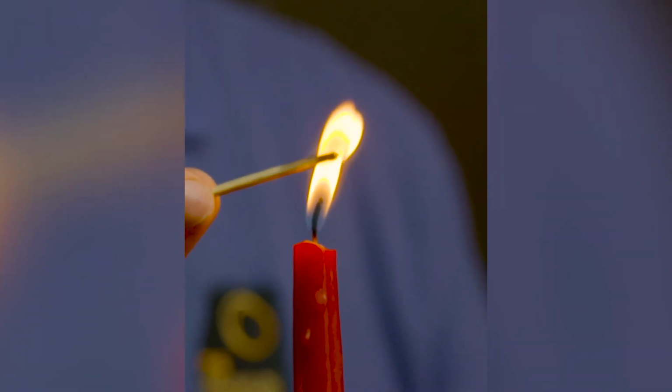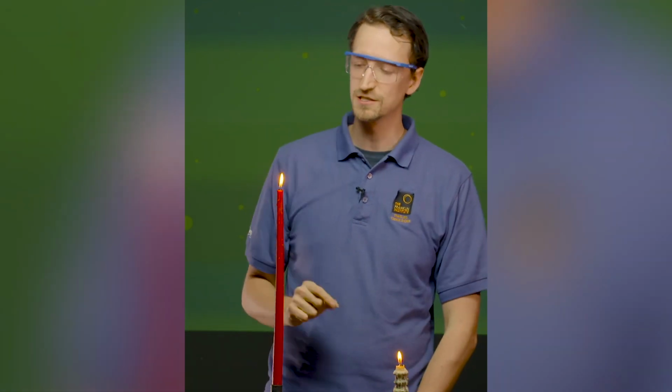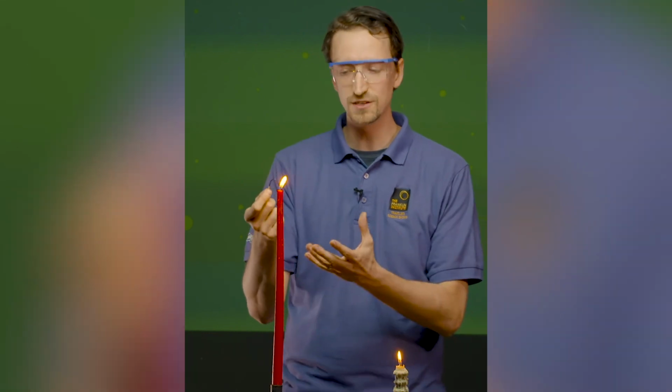Boom. The flame reacts with those hydrocarbons. We've got our heat, we've got the oxygen in the air, and we've got the fuel inside of the smoke. It travels down the smoke and reignites the fuels that are around the wick.